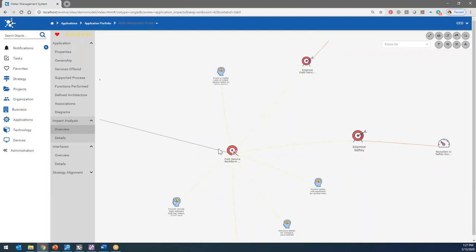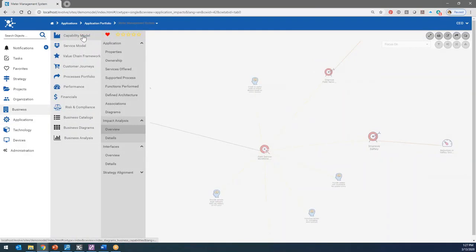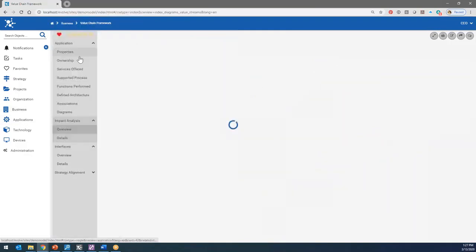And if you think about a goal of having everyone work remotely, that is something that's really important to be able to look at from this kind of perspective. So this is just one perspective. Of course, we can also look at our value chain framework.